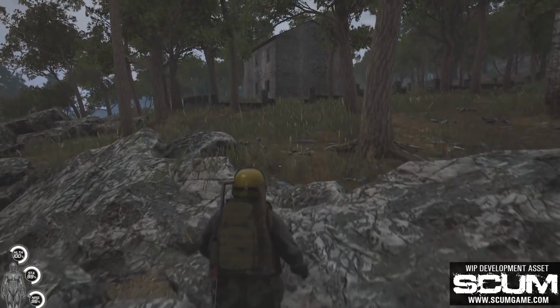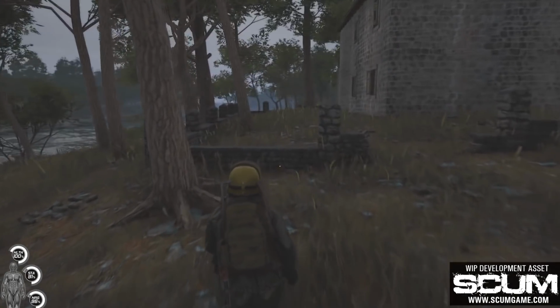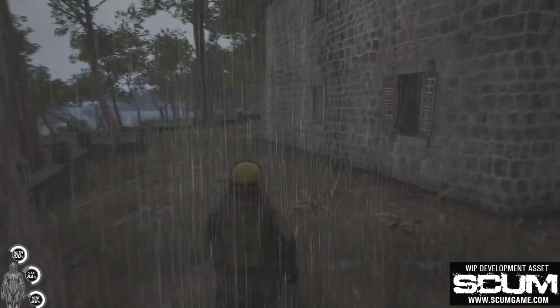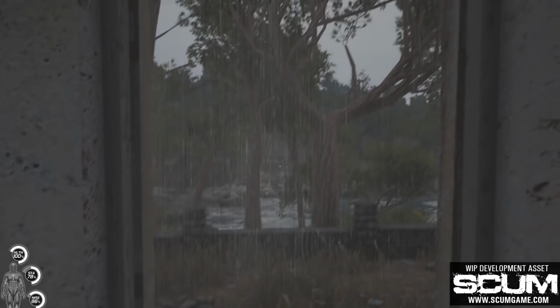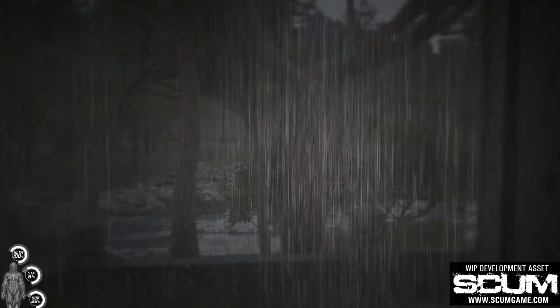The next way is the impact of the weather. To avoid getting wet in rain, try to find a dry spot fast or wear at least some water-resistant gear. Being drenched in the rain during cold weather will impact the immune system and your character will probably get sick.